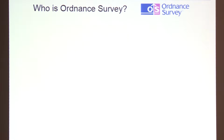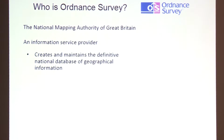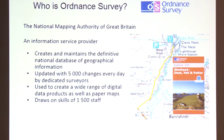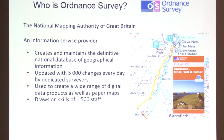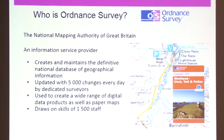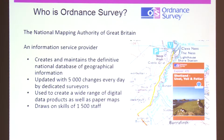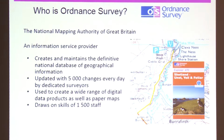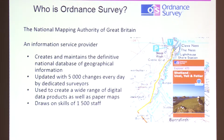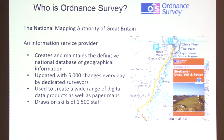So, who is Ordnance Survey? I assume a lot of people in here know who Ordnance Survey is. We're the National Mapping Authority of Great Britain, so we're in charge of the main database that we've got. It's held in an Oracle database. It's got over 450 million features in there. And we've got over 600 surveyors going out capturing changes every day, so there's over 5,000 changes being updated on there. We are well known for our paper maps, so we've got 25,000 scale and 50,000 scale ranges of maps that cover the whole country, but now we are starting to do a lot more in data as well.